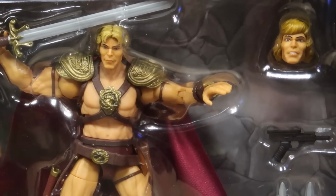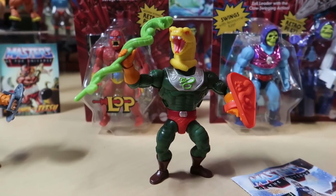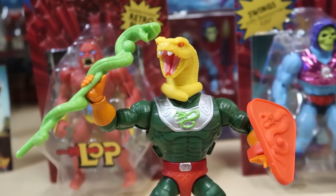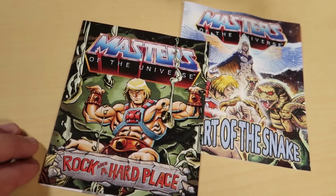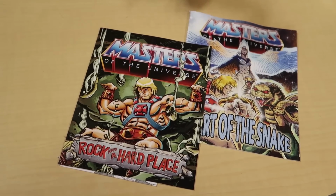Also in this room was the Origins King Hiss figure. Now, this one was revealed at San Diego Comic-Con, but it was really nice to see a nice, loose model of him on display. And alongside him on the tabletop there were a couple of the new mini-comics as well. So those were some of the brand new mini-comics that will be included with figures like King Hiss and some of the other Snake Men characters going forward in future waves.